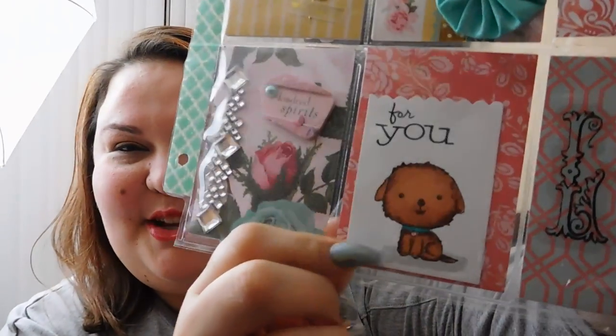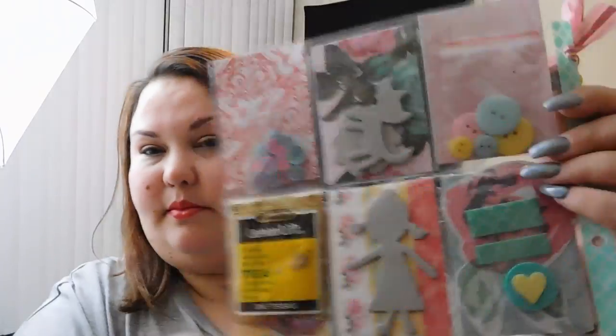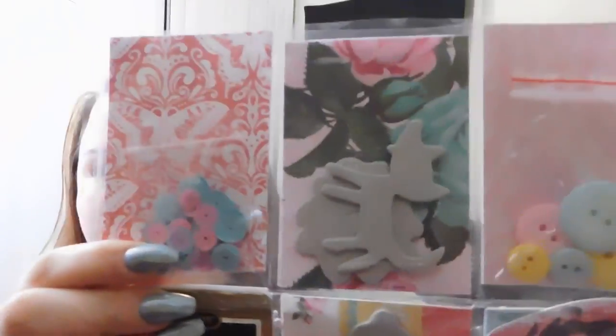It says, for you. And then we got the LA again. And then look, check out this tassel. This tassel is adorable. So I'm loving it. And then on the back, so cute. Got some sequins here.